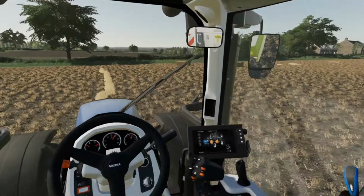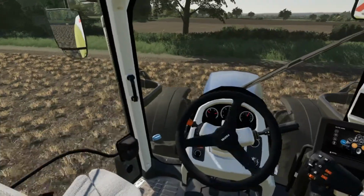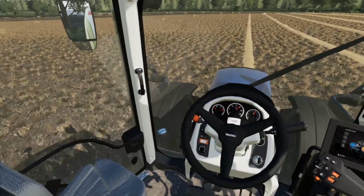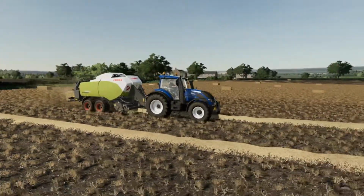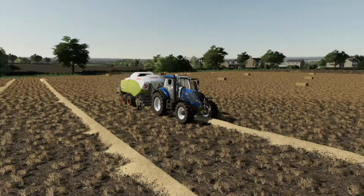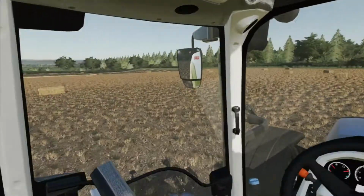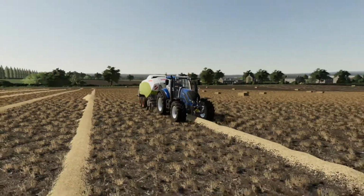So this is the first time that this baler has been on straw. I'm going to turn it off in a second and just go around it, double check and have a look at the bale coming out. So when the next bale comes out, I will stop and just have a look. But the bales look alright, we're not losing any. This tractor's handling it perfectly.